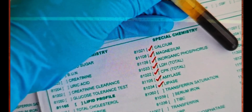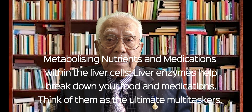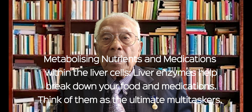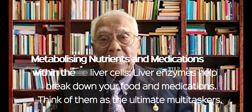AST and ALT hold great clinical significance as their increase or rapid decrease in blood serum can indicate problems within the liver as mentioned. That is what we check on a blood test to determine the liver's function situation. Here's what the enzymes do: metabolizing nutrients and medications within the liver cells. Liver enzymes help break down your food and medications. Think of them as the ultimate multitaskers.